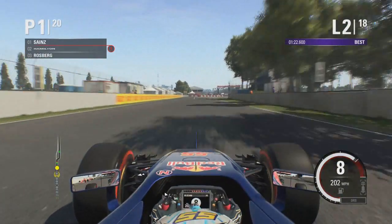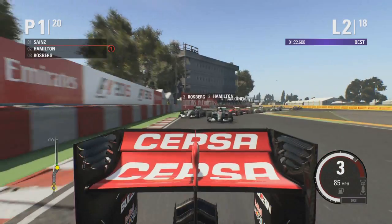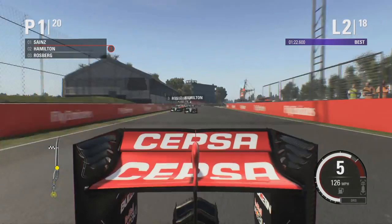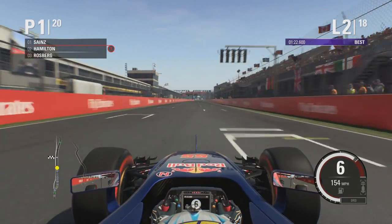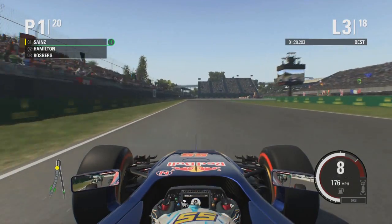I dive to the inside here and brake a little bit later than both of those Mercedes, get it turned into the final chicane, and we go back into the lead of this race. A lot thanks down to the little downforce that we're running actually, because it means that we could defend from the AI in that instance.